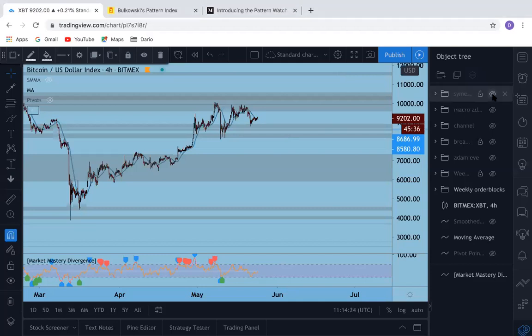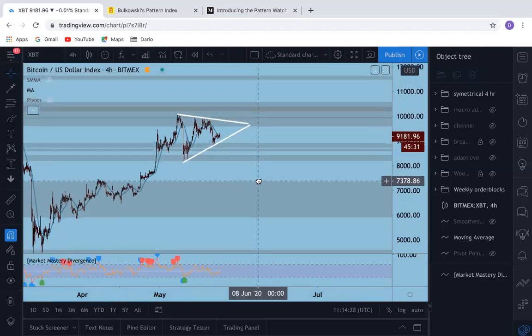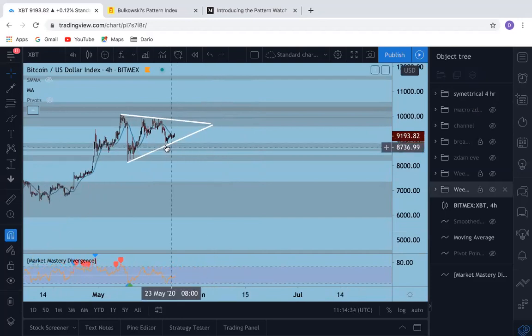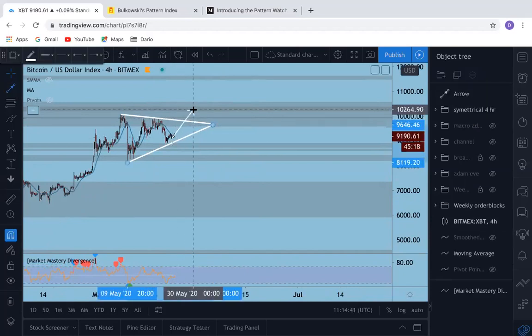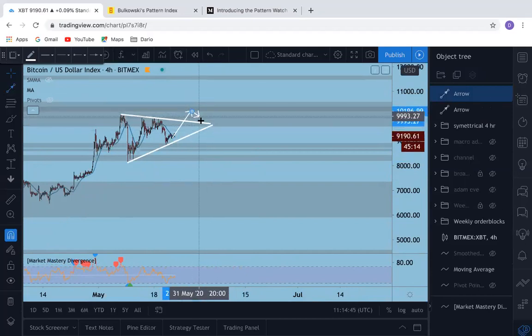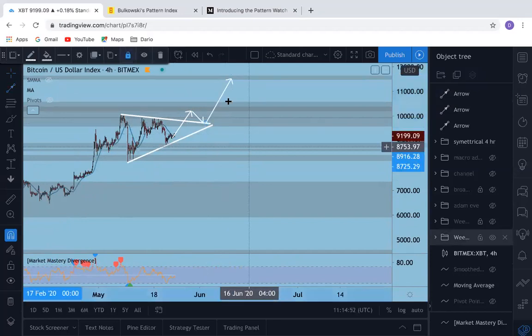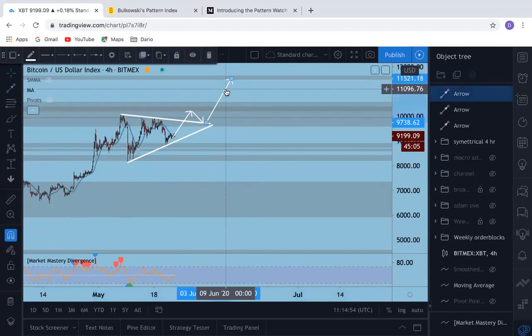Now, in my group, the Crypto Collective, Kyle's, or Dax as people know him, his current idea is the symmetrical triangle. So this is one possibility for Bitcoin. We've bounced off the order block at 8,900 or so. We look to be putting in a swing on this symmetrical triangle. We're breaking the 18-day MA. So if we can come up here, break out, and confirm this as support, we might actually finally see a breakout above 10K. That's one possibility here.